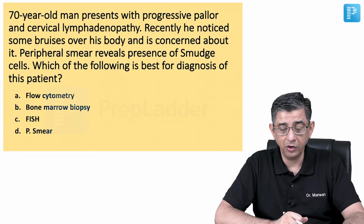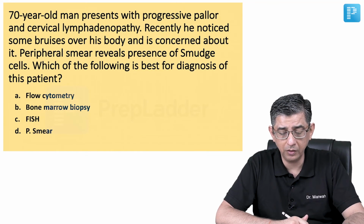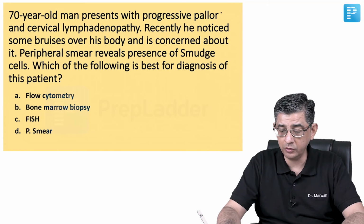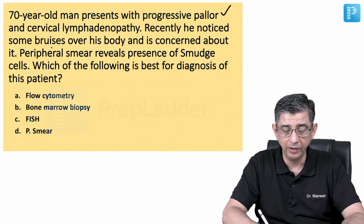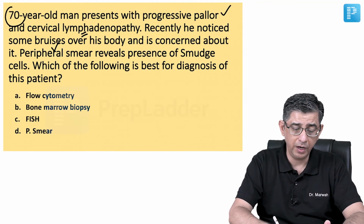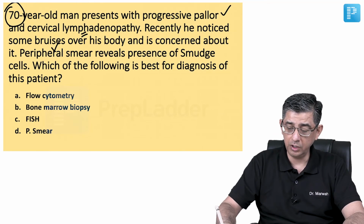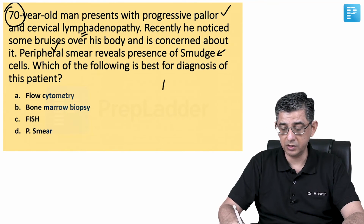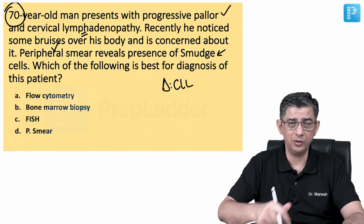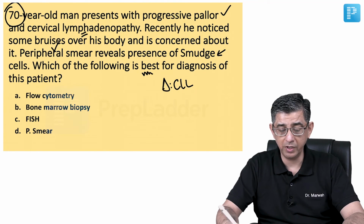The subsequent question talked about a 70-year-old man having pallor with cervical lymphadenopathy and bruises over the body. So I'm having 3 things: pallor, bleeding, and organomegaly. So I'm thinking in terms of the possibility of a lymphoreticular malignancy in a 70-year-old man. The key word in the MCQ was presence of smudge cells, which will definitely make the diagnosis chronic lymphocytic leukemia. And he asks which of the following is best for diagnosis.